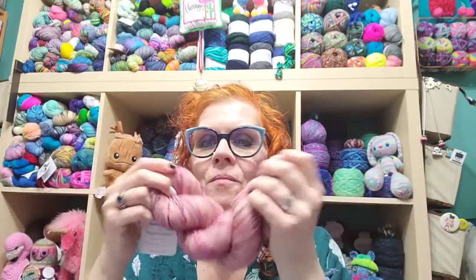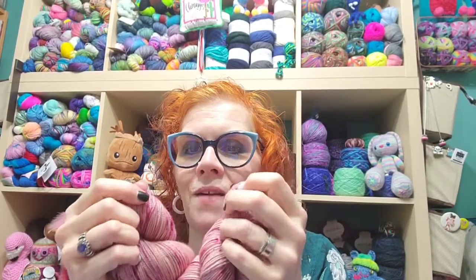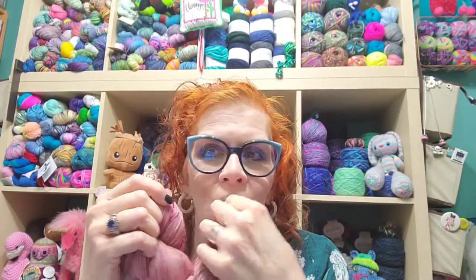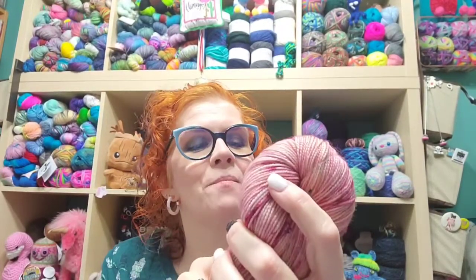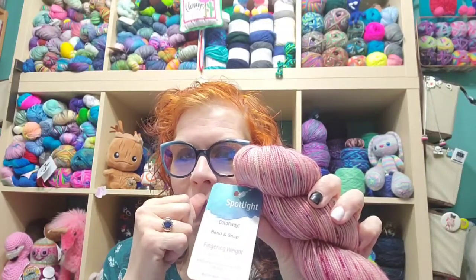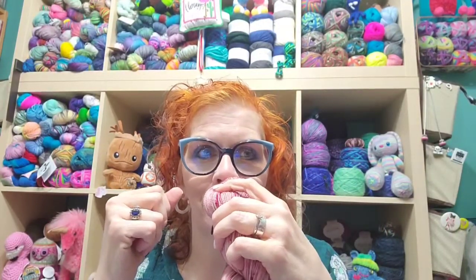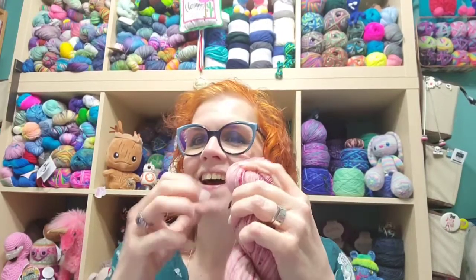And the thing that convinced me to get this is the line from one of my all-time favorite movies, Bend and Snap. Bend and Snap. Do you know what movie that's from? Okay, spoiler alerts, I'm going to tell you what it is. It's Legally Blonde. I love it. Love it. And did I show you the other colorway I got from them?